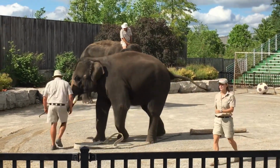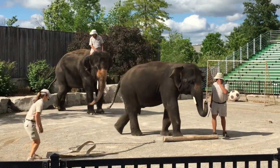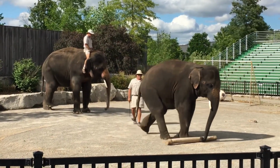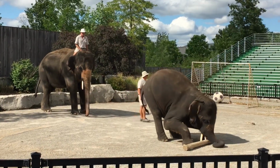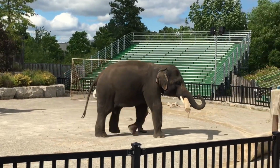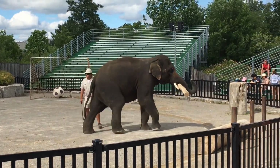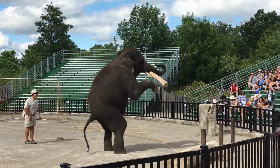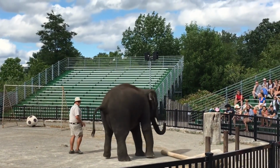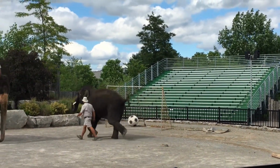Now, Chuck has always been a very tidy elephant, and he always likes to clean up after himself, so he's going to bring the log back up to the front for us. This is when those long ivory tusks really come in handy. And of course, he's going to show off a little bit first. Thank you, Chuck. He's so proud of himself, he's hopping away.